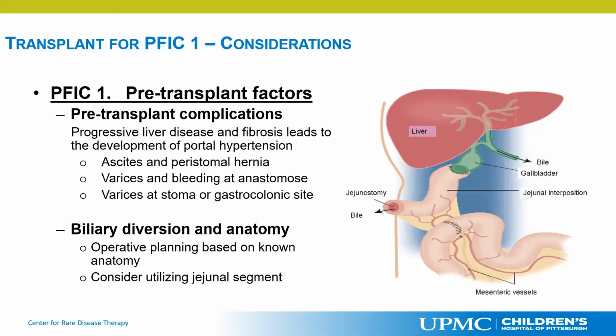And so children that have a stoma, or have a piece of intestine that's coming out of their abdominal wall, will, with the development of portal hypertension, often develop fluid inside their belly. That's called ascites. And they oftentimes will, at that point, develop peristomal hernias. And so again, stomas, the piece of intestine that you see coming up through the abdominal wall, go through a hole, but there are only small stitches holding them up to the abdominal wall.